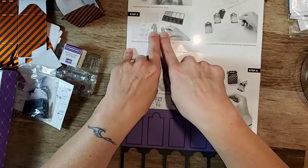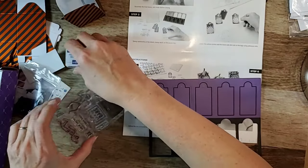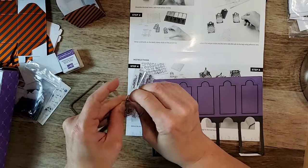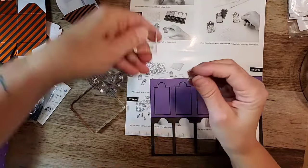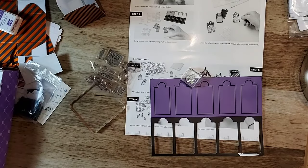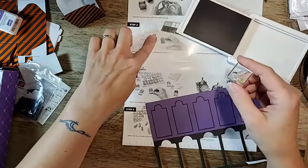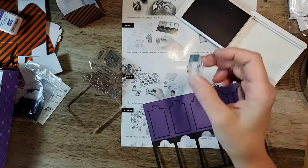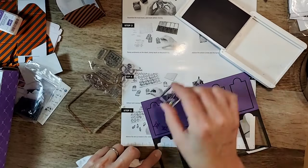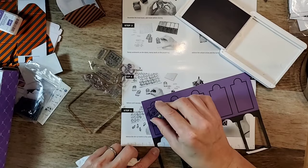Then it shows you here that you take out your stamps and you can stamp them. Let's see here. It's telling you to stamp the little crossbones here. I'm not going to open this one because I have one already, so I'm going to grab that. It shows you on the instructions, you just stamp your crossbones in different places. There you go.